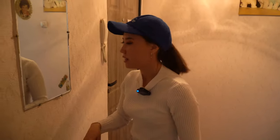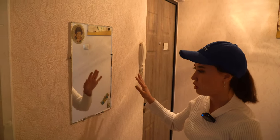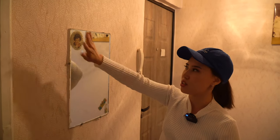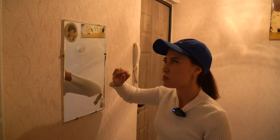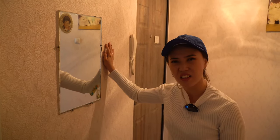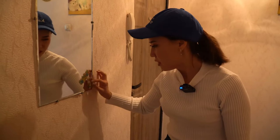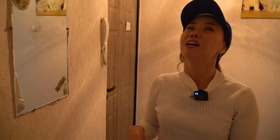So this is the old mirror. People love to stick the mirror on the wall, and love to stick stickers on the surface of the mirror. This woman, I think, is maybe a famous Soviet Union singer or artist, and kids love to stick different kinds of pictures from their gums. And yeah, let me show you this part.